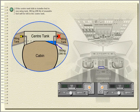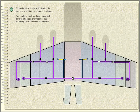If the center tank fails to transfer fuel to one wing tank, 180 kilograms, 390 pounds of unusable fuel will be left in the center tank. When electrical power is reduced to the essential level, the boost pumps are lost. This results in the loss of the center tank transfer jet pumps, and therefore the remaining center tank fuel is unusable.